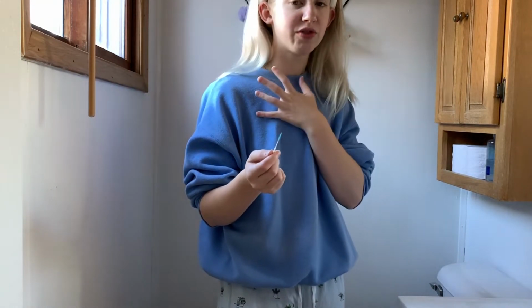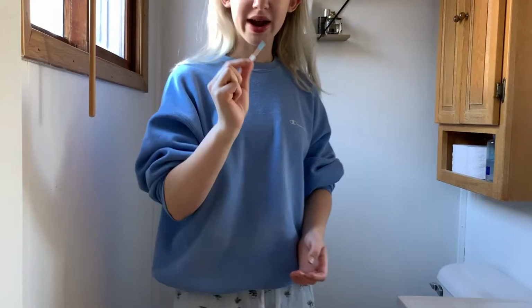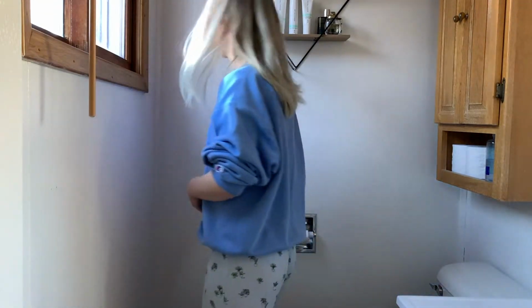I'm probably gonna have to get like Invisalign or something again, because my teeth are just like shifting weird right now. But I use these just so I make sure I really get a good clean, because they are a little bit wider, so they cover more of the area. So I'm gonna go ahead and do that. All right guys, I'm gonna throw this away. And that is it for my teeth for the morning.